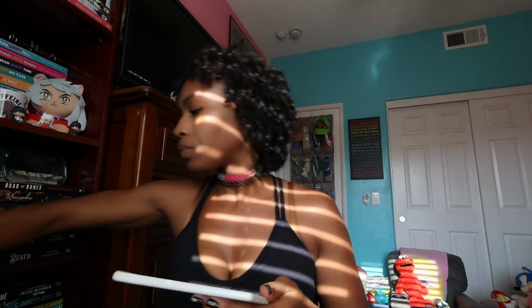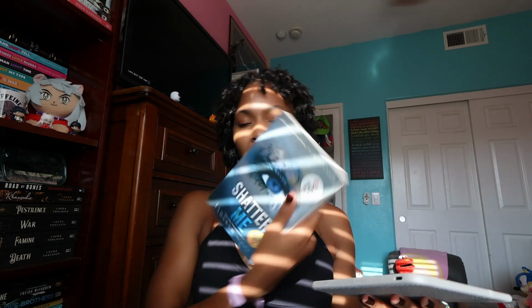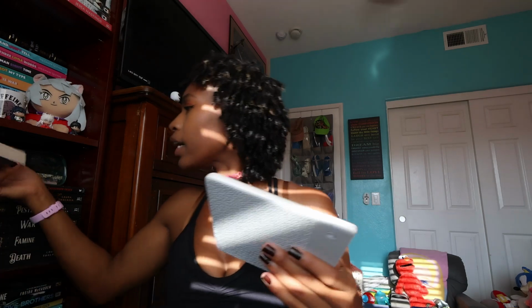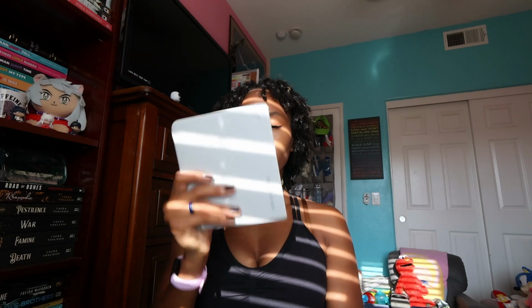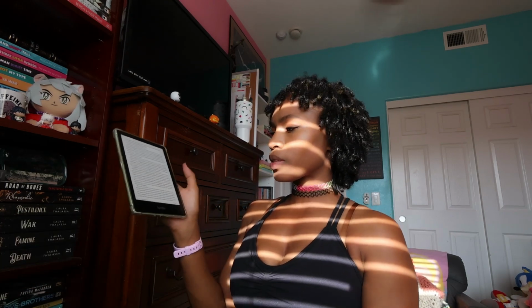Let me get this. So this book, this is Shatter Me, by the way. This book is heavier than this. This is just really light in my hand. It's comfortable for me to hold. I don't feel like I need a pop socket. And if I'm holding it with one hand, being that I can just change the page on the side like this, I feel like I don't have to have a pop socket. With my Kindle, even though you can tap the screen and it will change, there are times where it's a little bit more comfortable for me to have a pop socket.